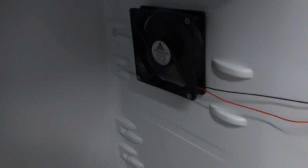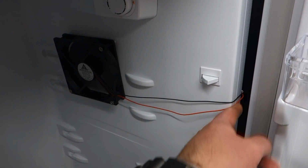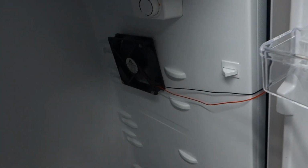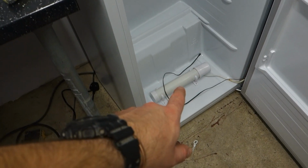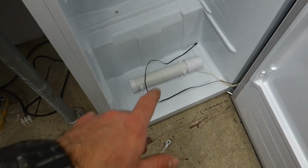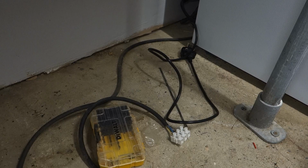Okay, the fan is in, she's spinning, and we've just got her going through the side of the door and hooked up, and we've wired her up to the fans that are in here. You can see they're on. So the fans for the Keyser and the new fridge are up and running. Heating element is plugged in, probe is in. We just need to wire up the fridge now.